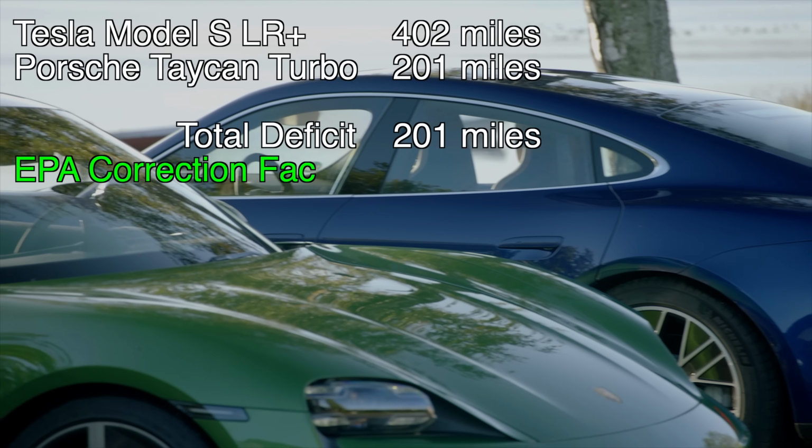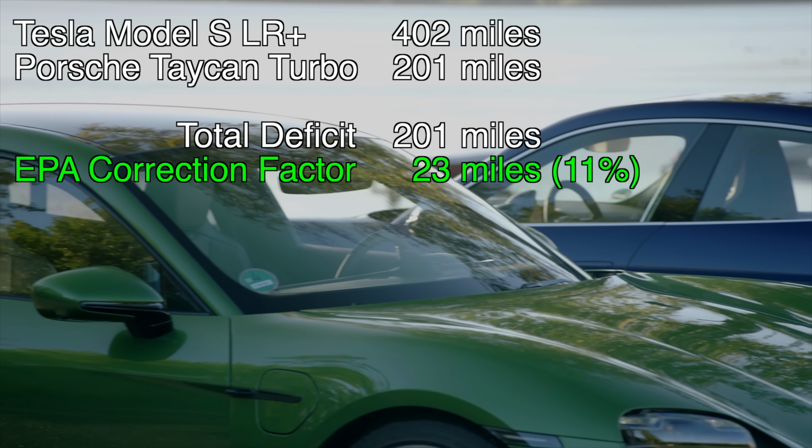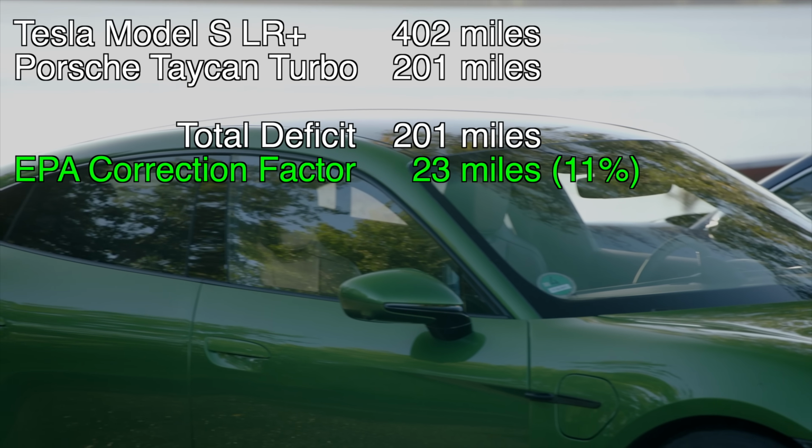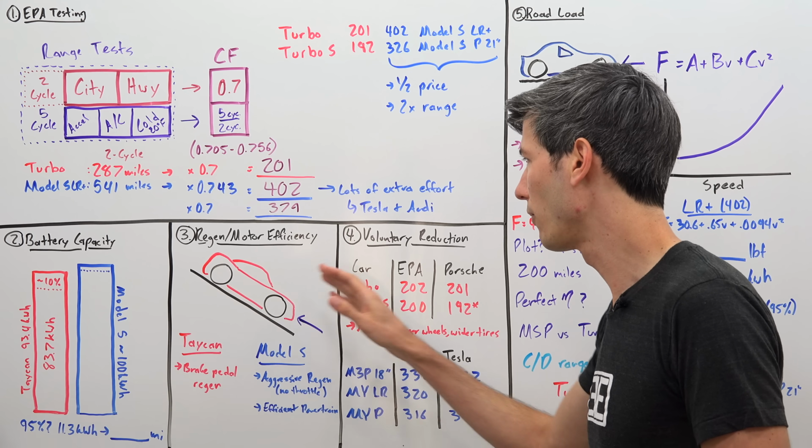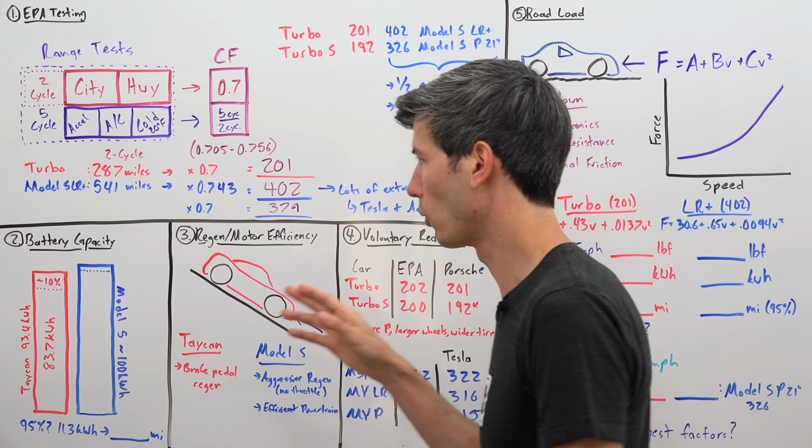That's the deal, and that's why we're going to show these other 4 categories of what's actually making up this 201-mile deficit that the Porsche Turbo has. So the next 3 factors we'll just touch on briefly, starting with battery capacity.